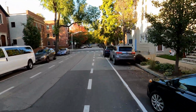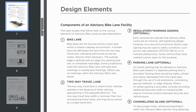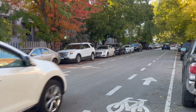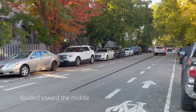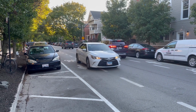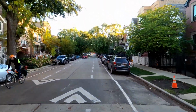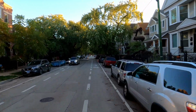Basically, advisory bike lanes allow two-way street traffic and two-way bike traffic on a street that's not wide enough for it. So how does this work? Well, the simple answer is that everyone has to share. There's no center line, so in the absence of other traffic, a vehicle is guided toward the middle of the street. The lines for the bike lanes are dashed, not solid, indicating that when bikes aren't present, vehicles may use this part of the street when there's two-way traffic. If two vehicles arrive at the same time while bikes are present, then one of the cars is supposed to yield to the bikes while the other car passes.